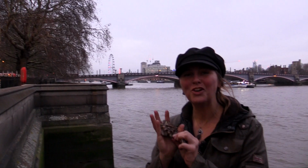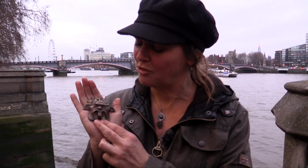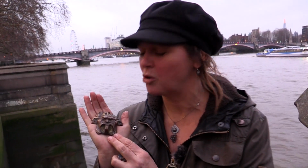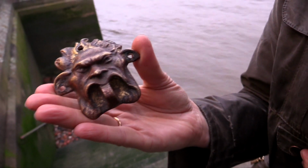Got here a little door knocker. Now he's based on a Medici door knocker, which would be from Florence, sort of 1800s. I like him, he's excellent. He would have come off one of the bomb sites in London when one of the Georgian houses was blown up in World War II. And I think he scares off evil spirits and only welcomes the good people into your house.